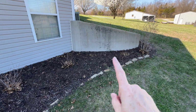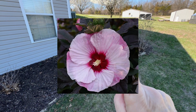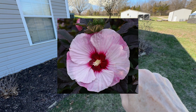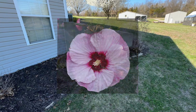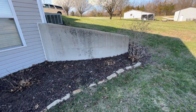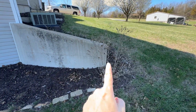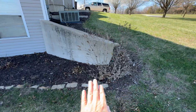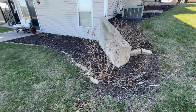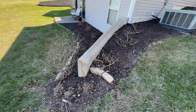Over here, I have big plans as well. So I left an open spot for this summer, and I'm going to plant another hardy hibiscus perennial shrub that's going to fill in this space and cover up that ugly concrete wall. So I'm super excited about trying hardy hibiscus because everyone raves about it. Here's another Miss Molly butterfly bush. Don't cut those back until you see a lot of green growth at the base, and they take a while to get going. And this is the last stop on our tour today.